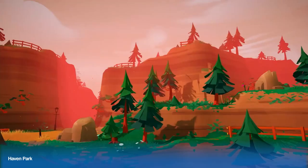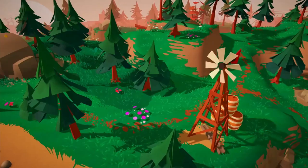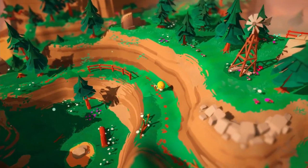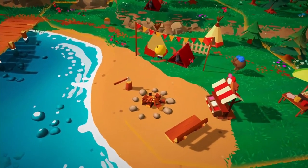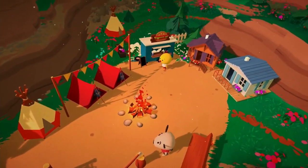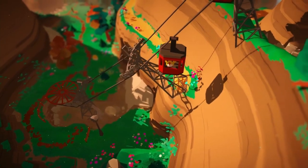Haven Park is a game made by one person. In this game, the color contrast is very high. The texture is darker and the gradient is subdued. Object details are chunky. For example, the flowers are just solid colors with no other details.